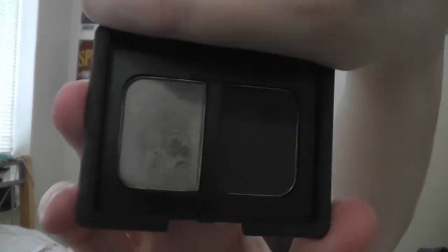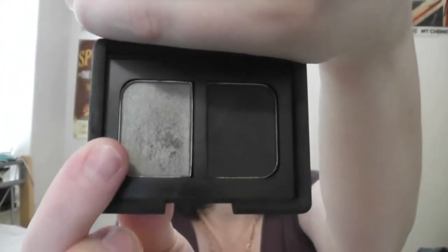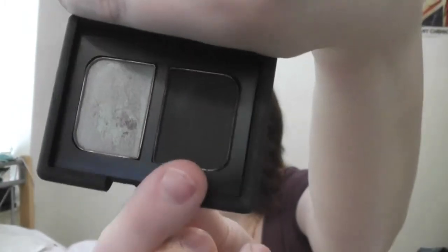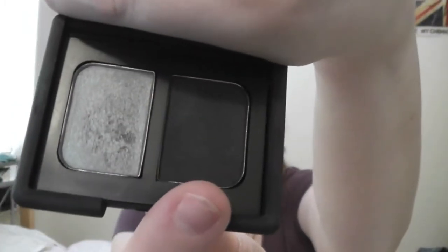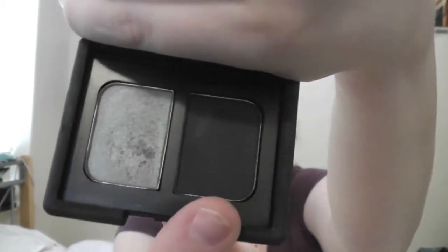It's got a taupey duochrome colour on this side, and this side, I thought it was matte, but it's a very fine satin, I guess you'd call navy blue, and it's just perfect for a smoky eye. I'm wearing it today. I've used a bit more of the navy than I normally would. It's really easy to wear for work.